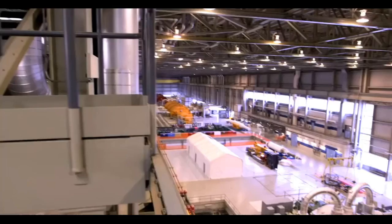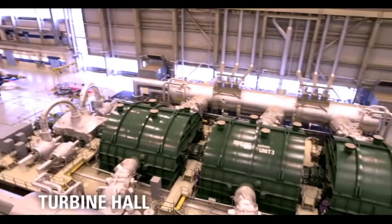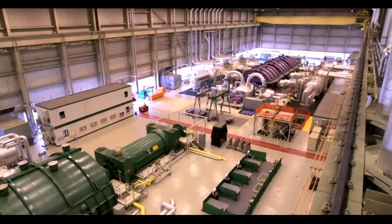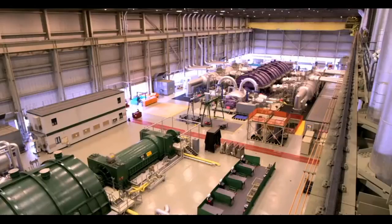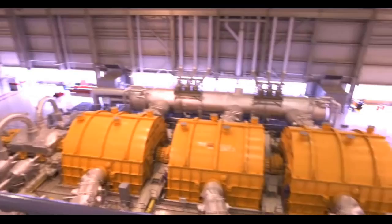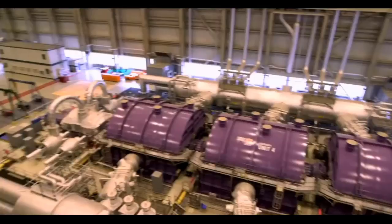So this is the turbine hall. It's almost four football fields long and 19 stories high. All four turbine generating units are located in this one giant area. You can see the color coding. Unit 1 is red, Unit 2 is yellow, Unit 3 is green, and Unit 4 is purple.